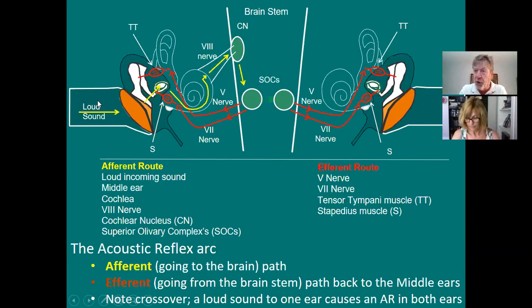That's why they call it a loop. The yellow is from the ear to the brain, afferent. And the red is from the brain back out to your ear, efferent. And that's why I wrote afferent in yellow, efferent in red. But look, when you make a loud sound in one ear, you've got that reflex happening in both ears, not just one ear. And that's the interesting thing about acoustic reflexes.